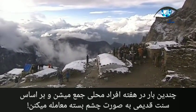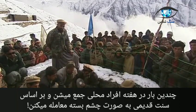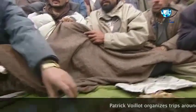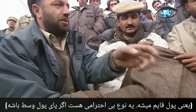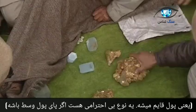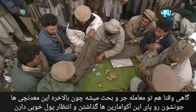Several times a week, the men gather in the center of the village to sell their crystals according to an ancient tradition that could be called blanket bidding. These transactions can sometimes cause quarrels because the miners often overvalue their goods. After all, they risk their lives every day to obtain these natural marvels.